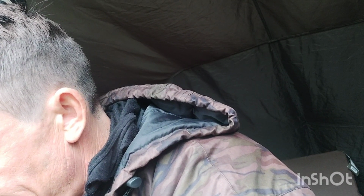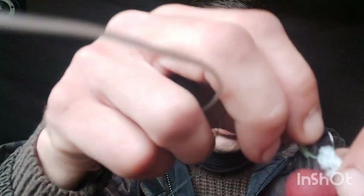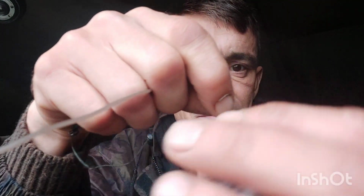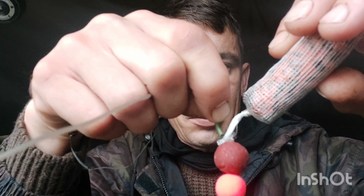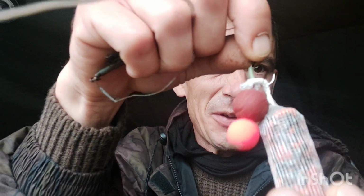And then we'll put the PVA bag on, what we call pitcher's way. To be fair, it's quite good. You hook it on, long tag end on it, so I can wrap that around the back of my hair, back over my hook. Done. Big cast, it's all going to stay in shape.